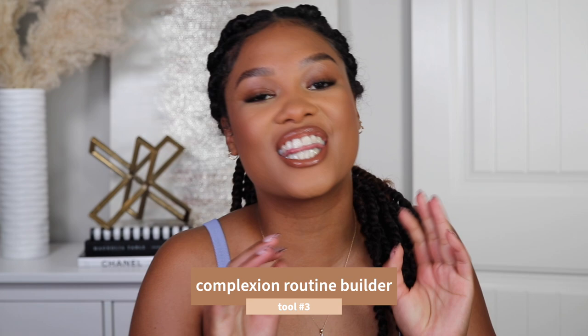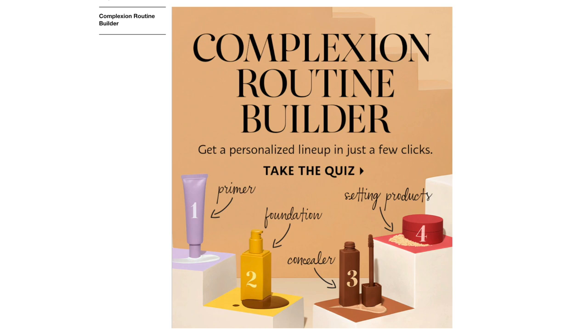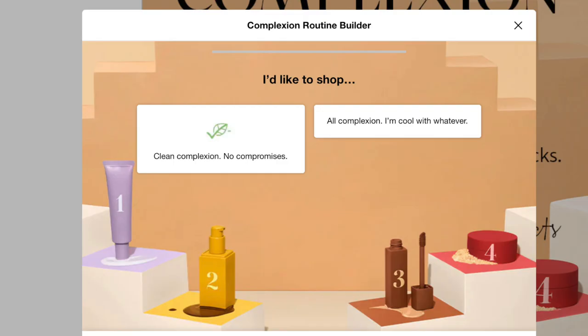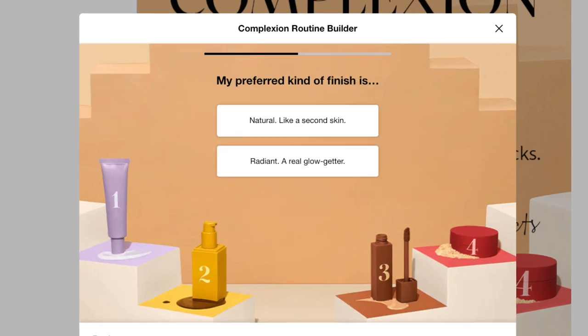Another tool that they have online is their complexion routine builder. This is so cool. This is for my beginners who don't really have anything but are interested in kind of building a little bit of a routine. This is gonna be the perfect tool for you. It's basically an online quiz that asks you all your preferences, all of that good stuff, and it will literally give you a primer, concealer, a foundation, even stuff to set, like setting spray, setting powder. It will give you a full complexion routine to get you started. So this kind of just breaks it all down, makes it a little bit easier, and spits out suggestions to you based off of your own preferences.